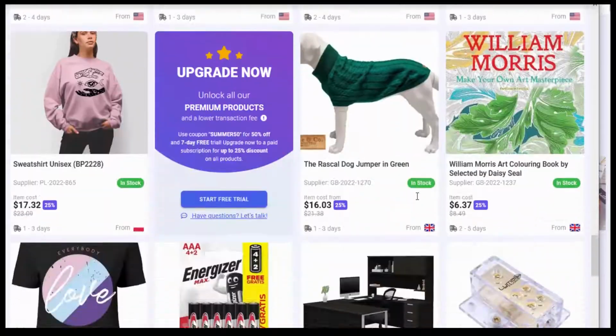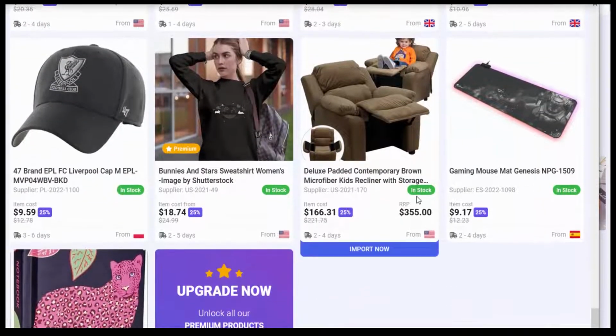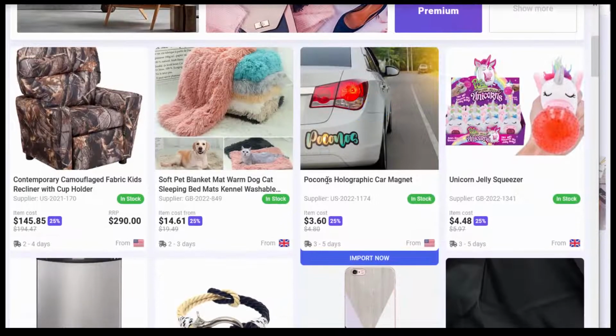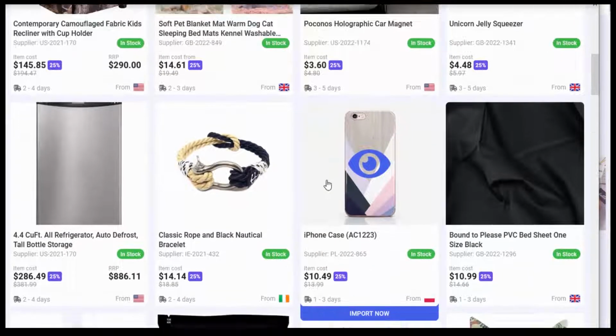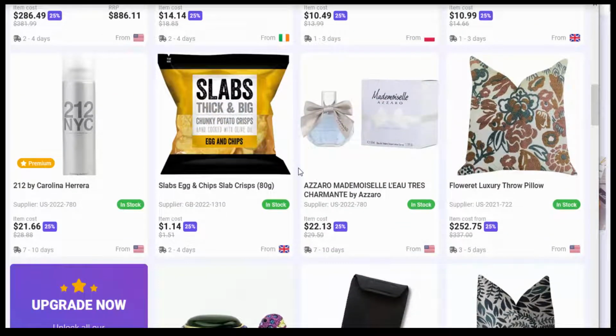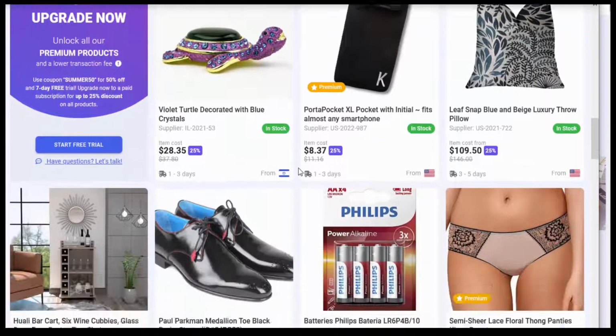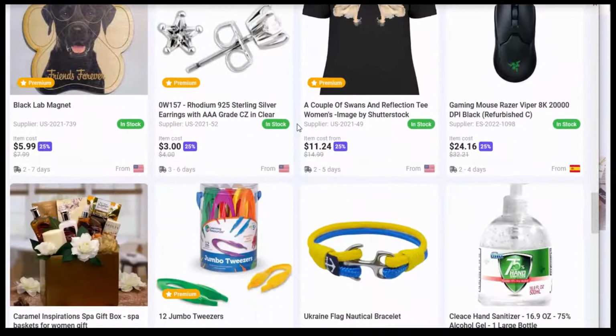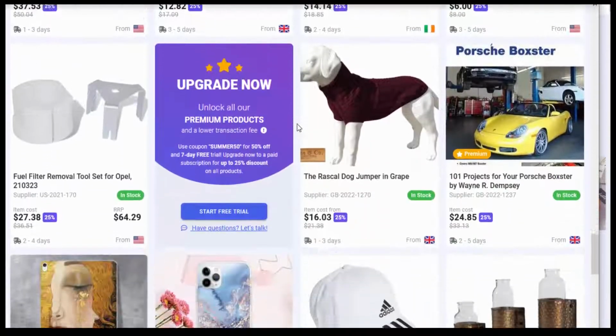Now, I will say that not everything in here has profit potential. This is a clearinghouse that you need to use, but you also need to use your due diligence and do a little bit of research. Some things in here are too expensive. Like, for example, this iPhone case for $10, that seems way too expensive for me. But on the other hand, there are a lot of things in here that will make you huge money. So many great items that will make you great money.